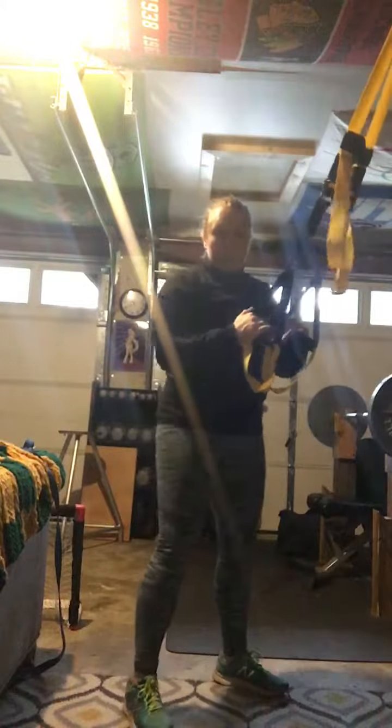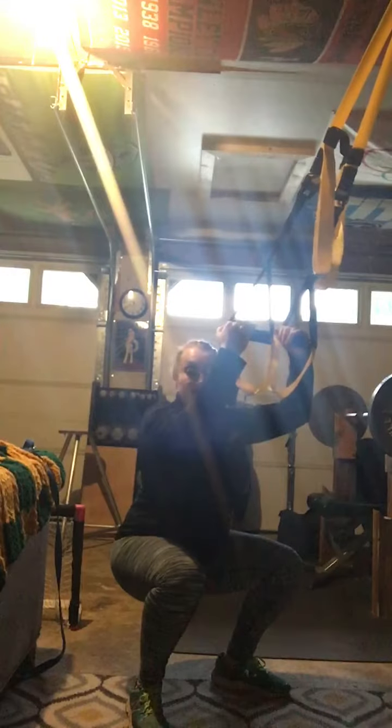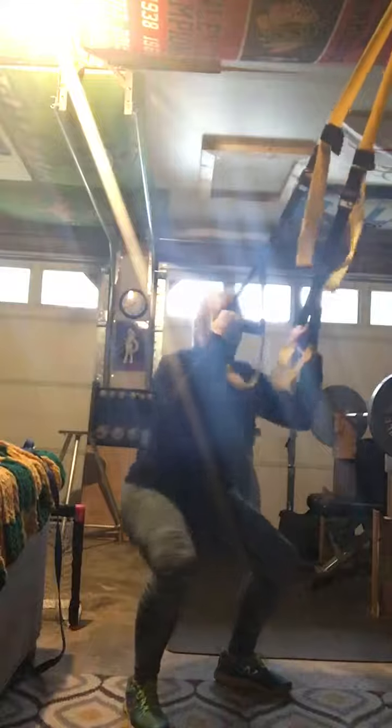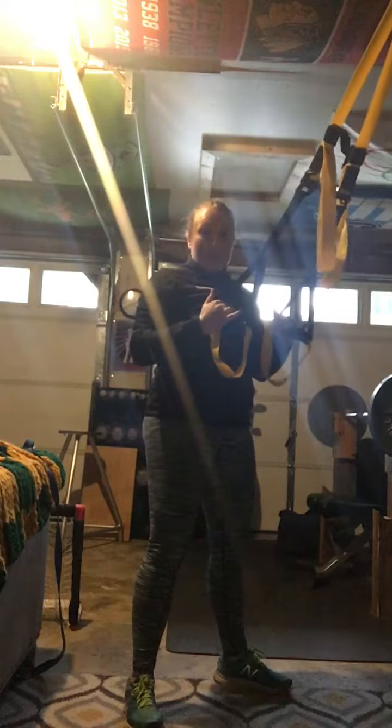So I'm going to do a demonstration with a TRX squat here. As you go into your squat, you want to make sure that the pelvic floor is active and fully engaged throughout the whole range of motion. It's going to be part of your core stability. So I'm engaging the pelvic floor on the way down, and I'm engaging the pelvic floor on the way up.